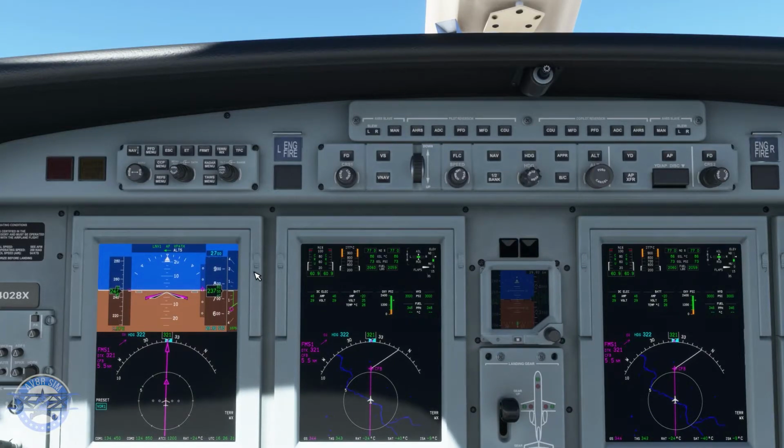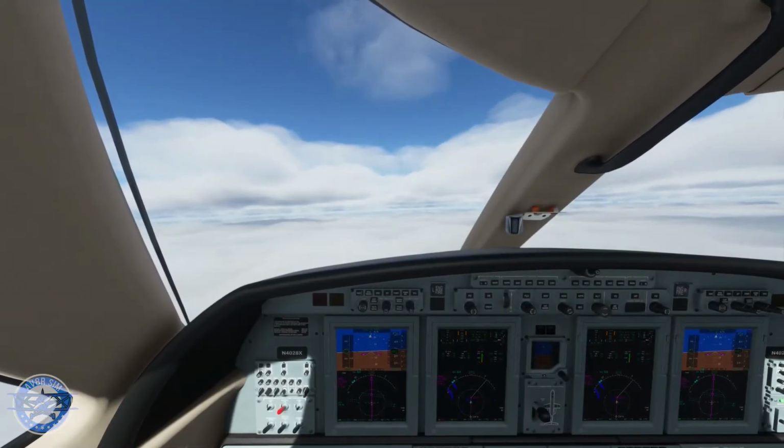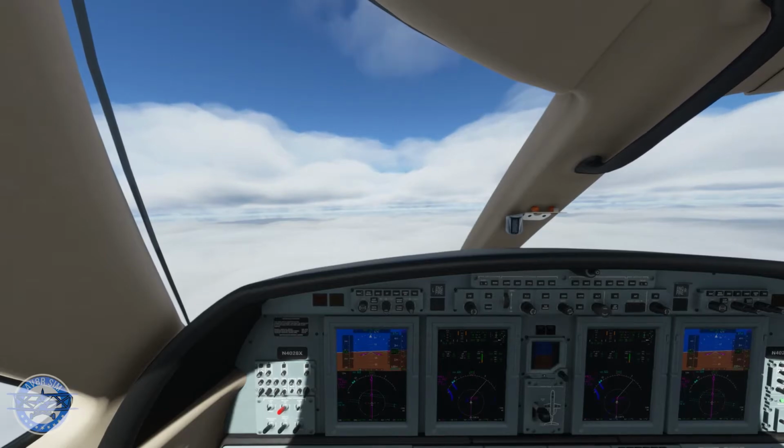That is a great sign. I got scared for a second that I would have to hit the vertical speed knob and do it myself, but that's a great sign. Alright, plane is descending down to 2,700. Alright everyone, we are back in the clouds and descending down to more clouds.